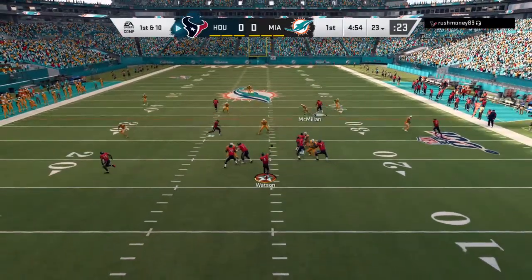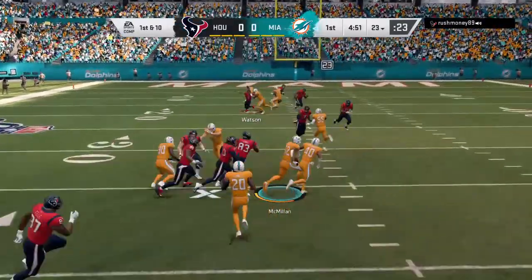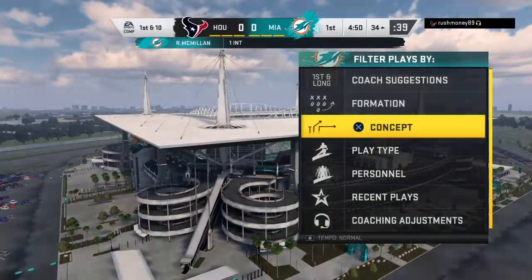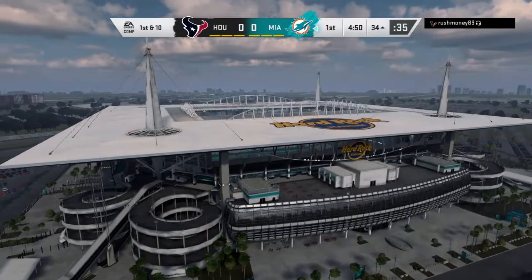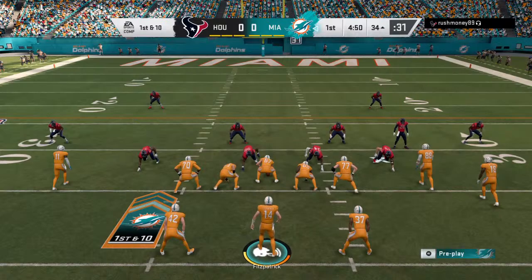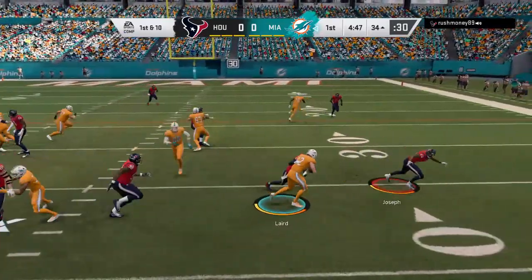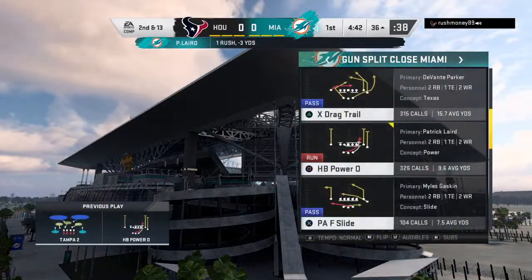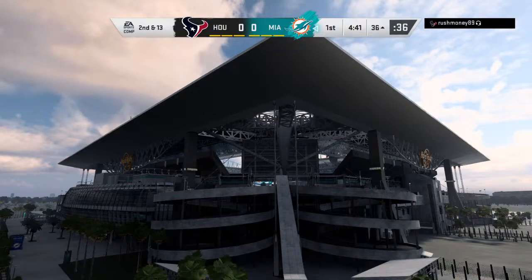On 1st and 10, Watson into a double team, and it's intercepted. Picked off by the linebacker, Raekwon McMillan. And the return will be stopped at the 34-yard line. Well, that's tough. You come in here, you dial up that pass play on the first play from scrimmage and get it picked. Coaches always talk about how we prepare for every eventuality. Instead, they throw a pick, and now they're behind the 8 ball on the road to get things going.